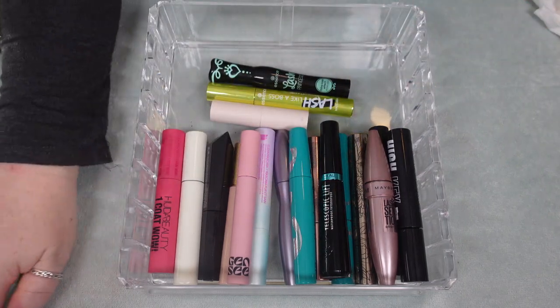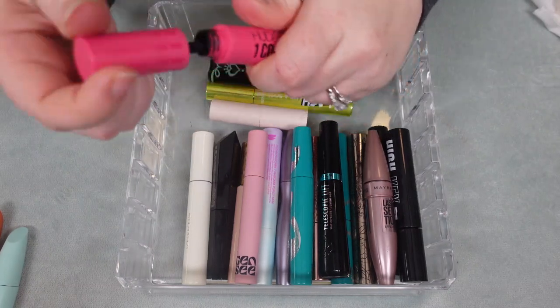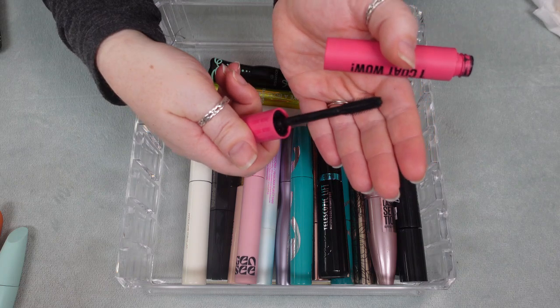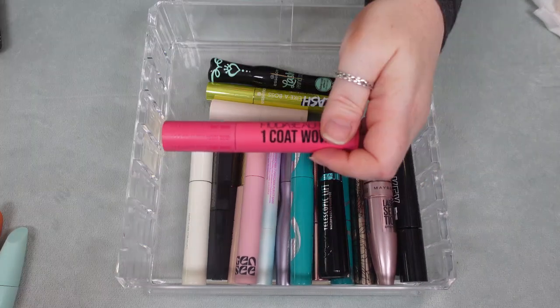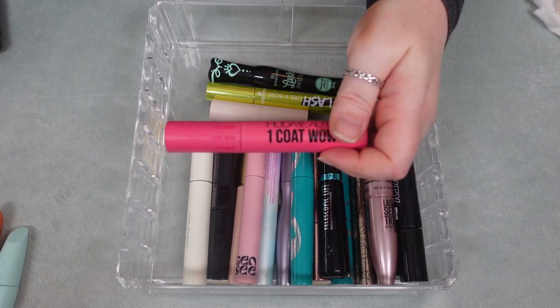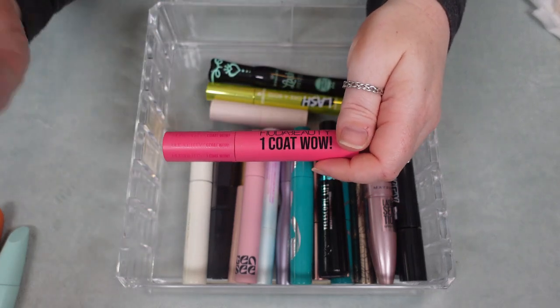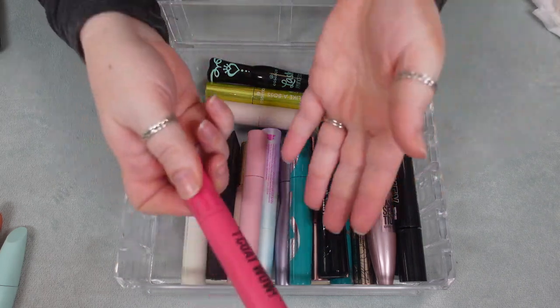So chopping block those. I really enjoy the Huda Beauty One Coat Wow Mascara. This went into my best makeup releases of 2023. It's pretty darn good. It's like an hourglass kind of shaped wand. It's not my top favorite, but it's pretty darn good. I was really loving this when I first got it. It gives volume, but mostly length. It is a lengthening, extra volumizing and lifting mascara.